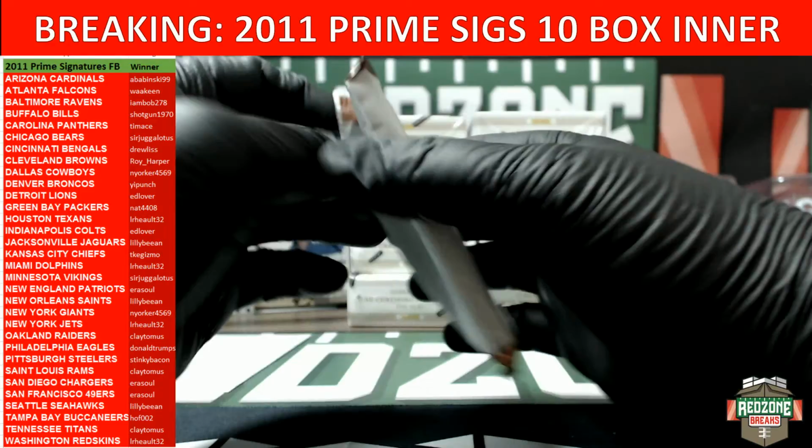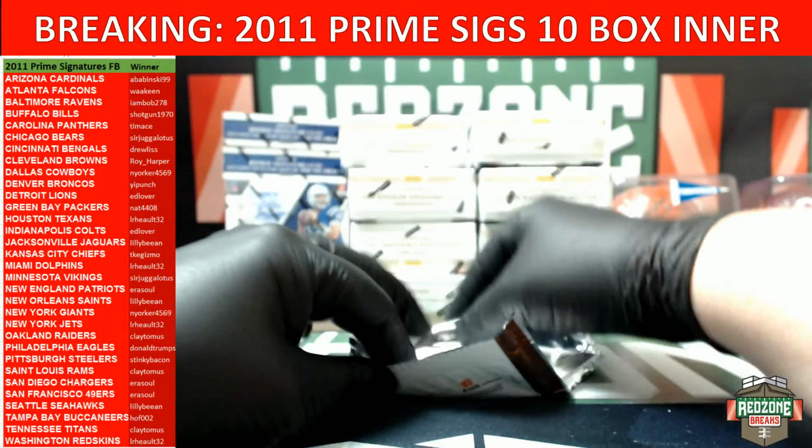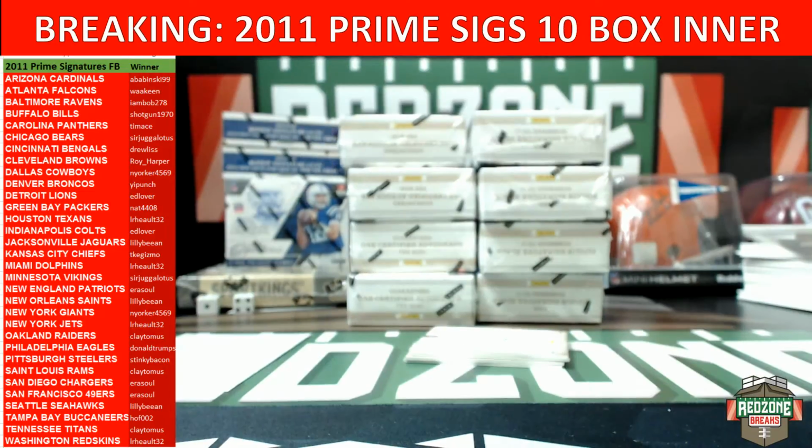I love this stuff for some reason. I guess because it has this chance of seeing some of those old rookies and the legend autos as well.